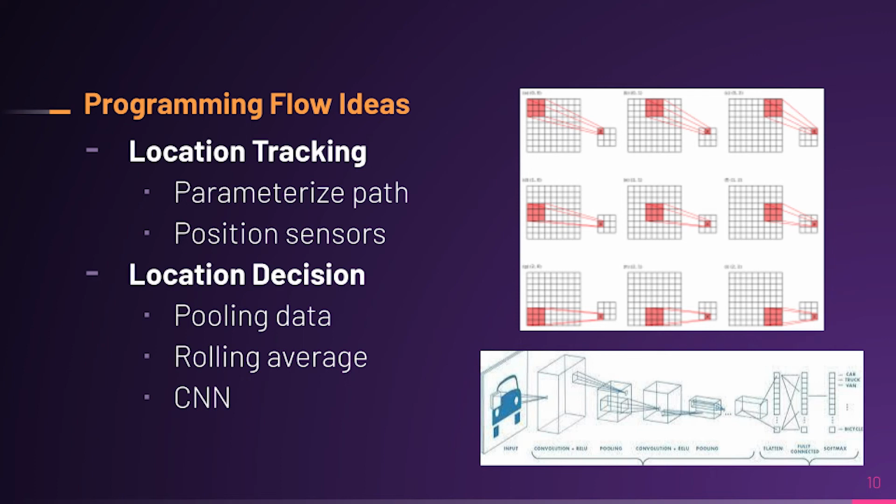Once we collect all the data from the infrared sensor combined with location, we're going to use that data to determine where we're going to land by looking for flat surfaces, either by finding an area where the sensor data is of low variance, or by pooling the data to create a smaller 2D image to analyze, or using a convolutional neural network.